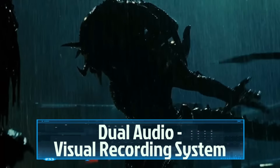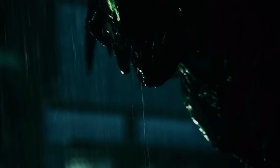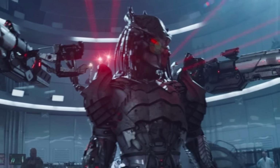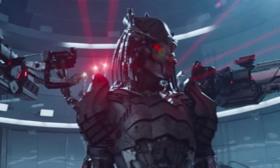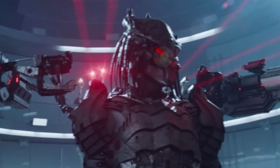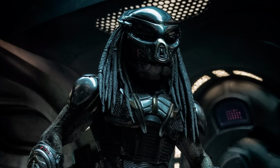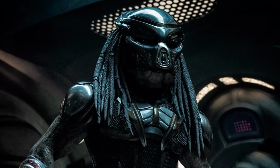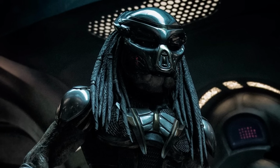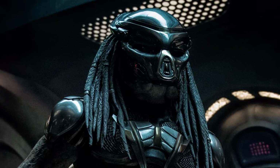4. Dual audio visual recording system. One of the most underrated parts of a predator's armor isn't a combat weapon at all, it's their helmet. Beyond making them look like the universe's angriest biker, the biomask packs some serious tech. It's got thermal vision, tactical display, recording systems, and perhaps most interestingly, a voice translator that doubles as an audio recorder. The thing can capture and replay human speech or animal voices, which the Yautja use for everything from studying language to toying with prey mid-hunt.